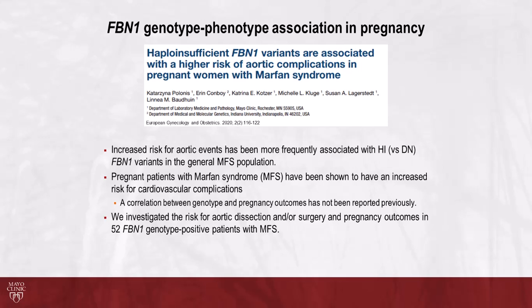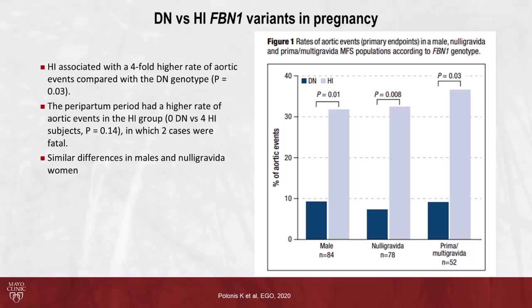We were curious also to try and understand if there's a genotype-phenotype association in pregnancy because of the different stresses that pregnancy can induce, and also, the increased blood volume and those types of things. And so we took a look at what we had in our database in terms of women who had likely pathogenic or pathogenic FBN1 variants, and who also had given birth. And so we had 52 in our database. And what we showed, probably similar to what you'd expect based on what I just told you, is that in these women, they had actually a 4-fold higher rate of aortic events. So dilatation requiring surgery or dissection compared to the dominant negative type.